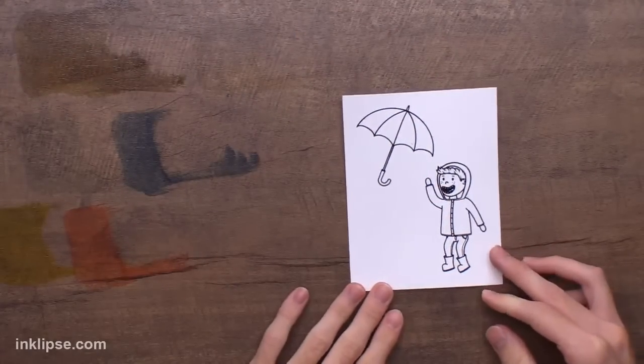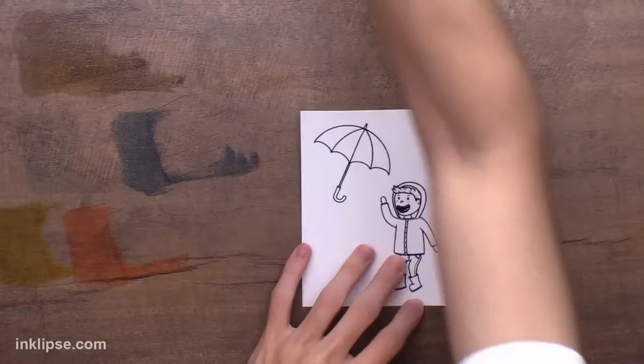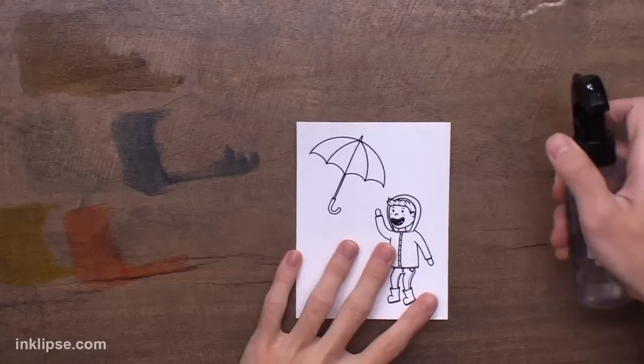And let's see, I think that's it. I'll add more if I need them as we go. And then let's start my watercoloring. So with my watercoloring process, I love to kind of walk you guys through this.